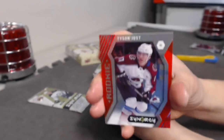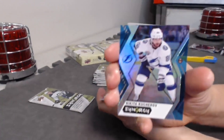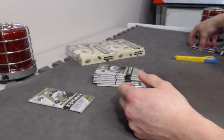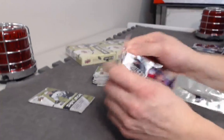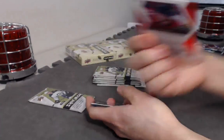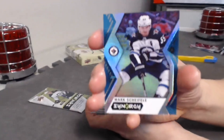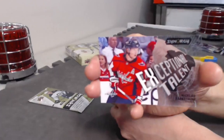Tyson Jost, red bounty. Nikita Kucherov, blue. Impact player of Ryan Johansen. Still no autos yet. Coming down to the last three boxes again. We have an Alex Ovechkin, red bounty hunter. The goal hunter. Mark Scheifele, blue. Exceptional talent of Nicklas Backstrom.